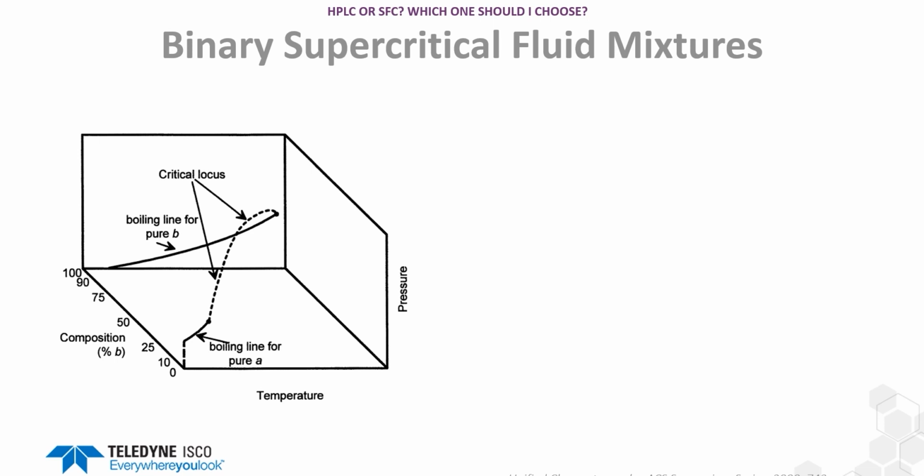If we look at this diagram on the left, you can see the z-axis is the composition, or the %B or % co-solvent, within that supercritical CO2. If we're at 0% co-solvent, that means we have 100% supercritical CO2, which is indicated by that boiling line for pure A. There's a dot that connects to this dotted line, and that's going to be our critical point for carbon dioxide. The same can be said for 100% co-solvent, which in this case is methanol. You can see the critical point for methanol there as well.